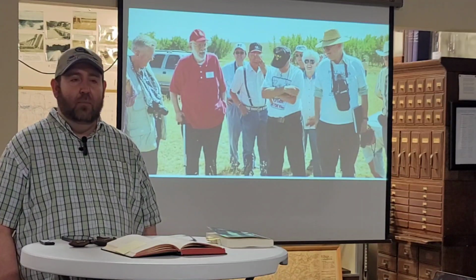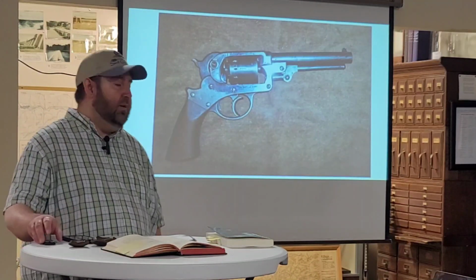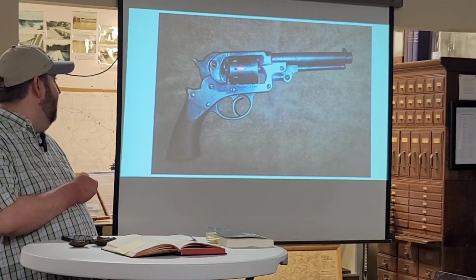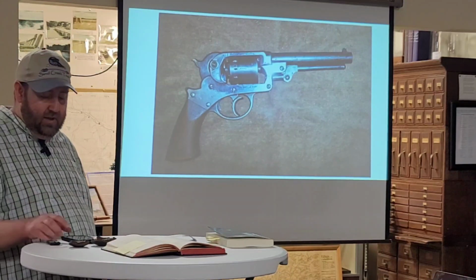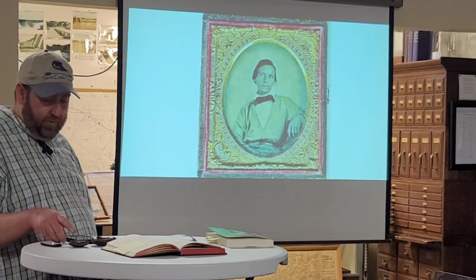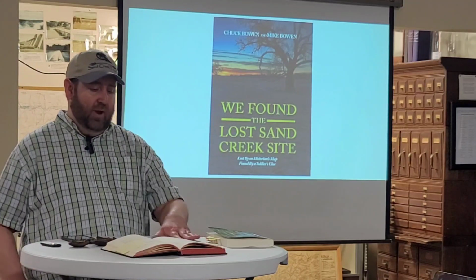And Joe helped find a really neat piece. I'm going to have him come up in just a second. Almost forgot this gun here. Bob used to carry this gun. That was the gun his great-grandfather had at Sand Creek, and we were able to see that gun when he had it. And that's the soldier, Arthur Gibson. We learned a lot, and they got very acquainted with Bob and Mary.